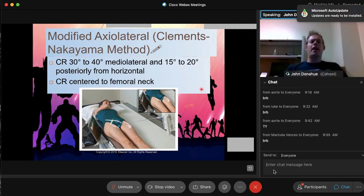So we do have another view here, guys. This is going to be what we call the modified axiolateral Clements Nakayama method. Boy, that's a mouthful. Say that one 10 times fast. Modified axiolateral Clements Nakayama method. So looking at this x-ray, quiz time here. Why do you think we would ever want to do this x-ray right here? What do you think we do that for?